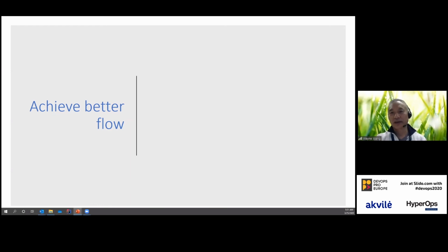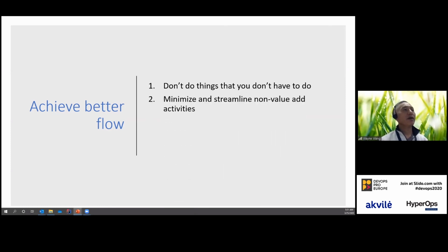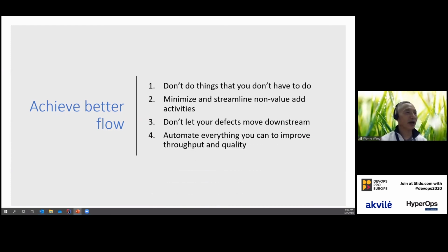Why we want flow and how to make things flow. So let me just recap what we have talked about in order to achieve better flow. Number one, do not do things that you don't have to do. Let's reduce waste. Number two, minimize and streamline non-value-add activities. Number three, do not let your defects move downstream. Like I mentioned before, the CI/CD pipeline has a built-in mechanism to prevent defects from moving downstream, unless you want an intentional and manual override. But in a fully automated CI/CD pipeline, you simply cannot do that. And finally, you want to automate everything you can to improve your throughput and quality.